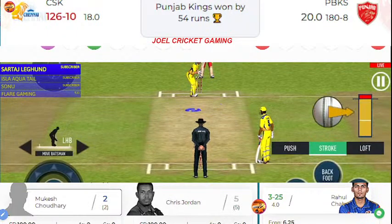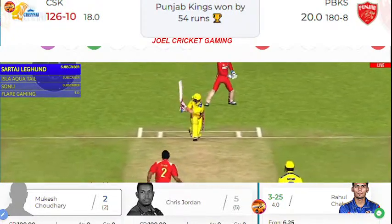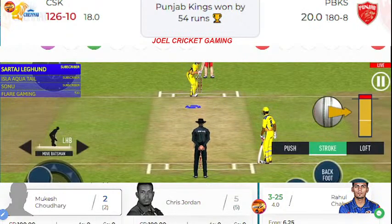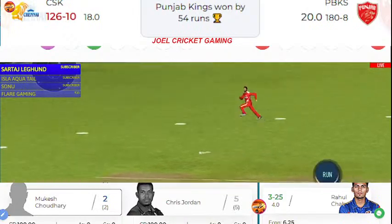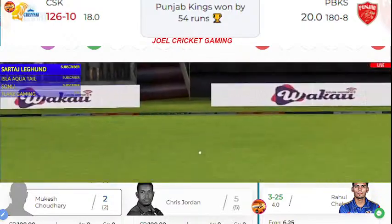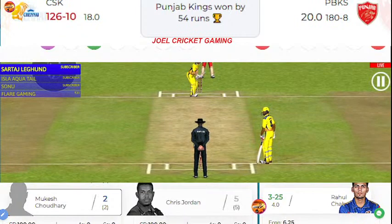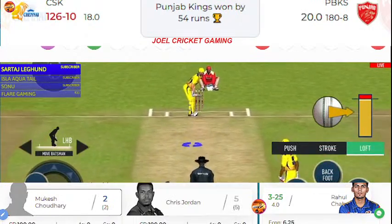Slower ball is not a bad option on this pitch. Definitely wasn't expecting that. Superb bowling. He should look to get his eye in before trying something extravagant. Placed, should get a couple of runs. That is excellent running between the wickets. Long leg in place. Bowler will be testing the batsman with some short stuff, I guess.